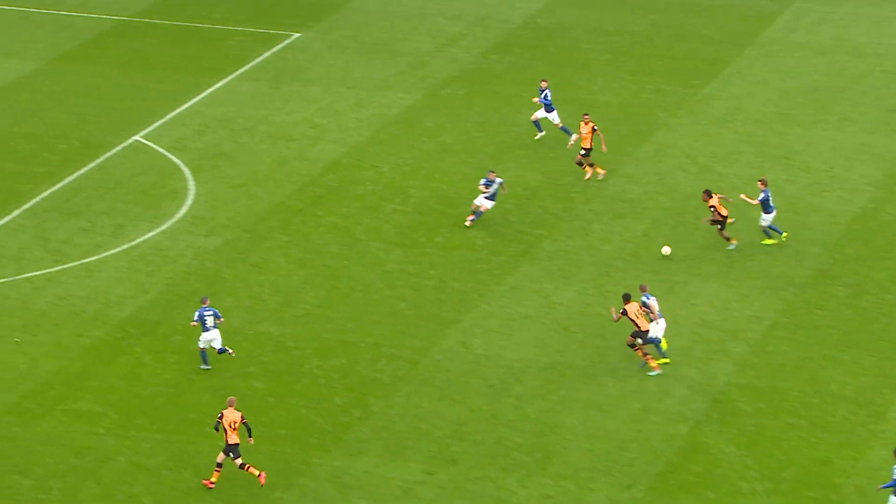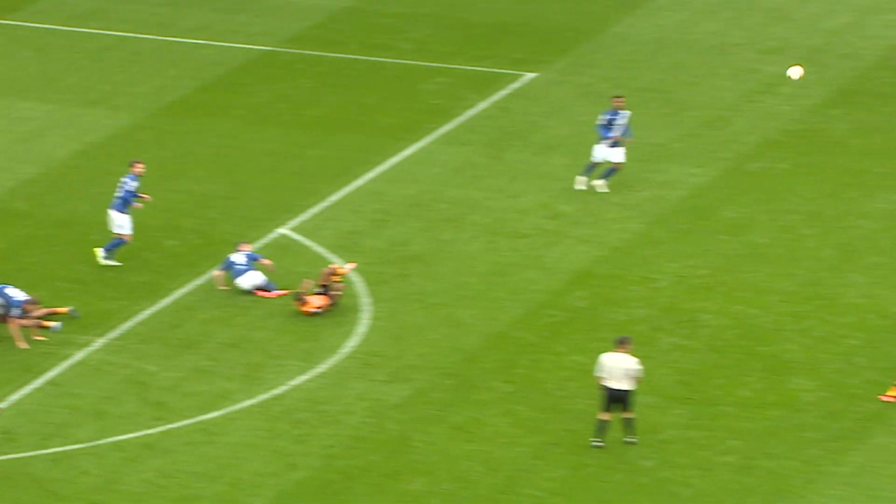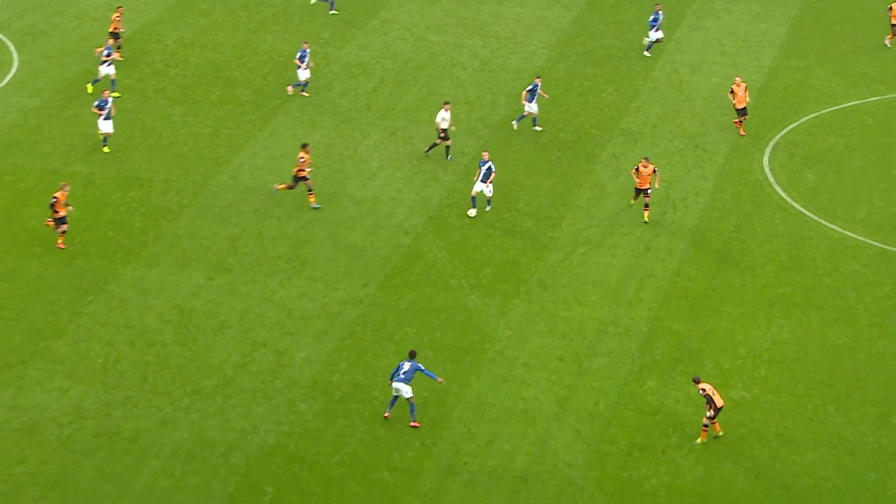Cheeky dummy from Hernandez, and Akpom gives it back, and Hernandez weaves his way past a couple of players and he goes down on the edge of the area, and the fans in the north stand appealed for a free kick, but the referee was well positioned.